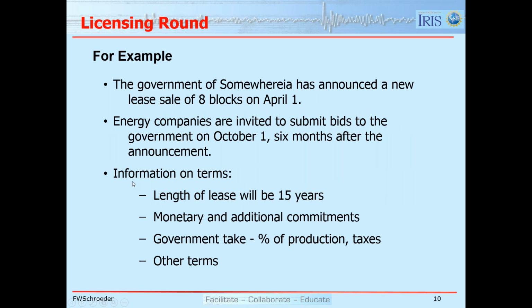So as an example of that, we have this fictitious government of the nation of Somalia, and it's announced that the lease sale of 8 blocks will be, the announcement is made on April 1st, and energy companies are invited to submit bids to the government by October 1st. And so that's a 6-month period of time to do the analysis and submit the bids. And that is quite normal these days for governments to have a 6-month period in which to submit the bids.